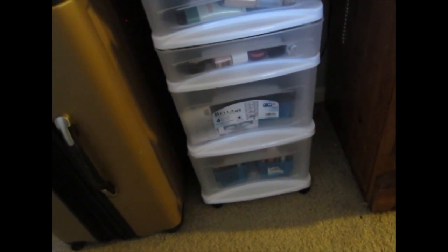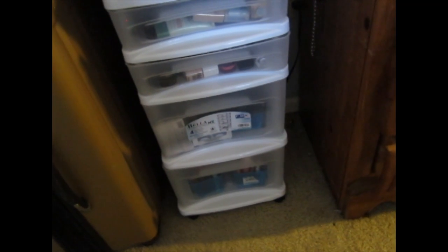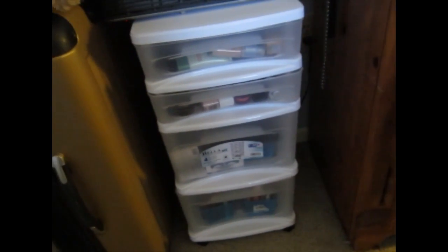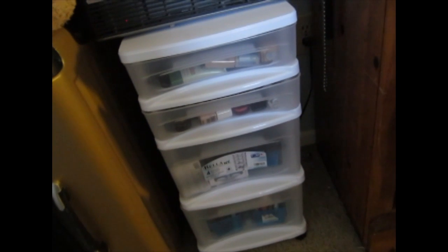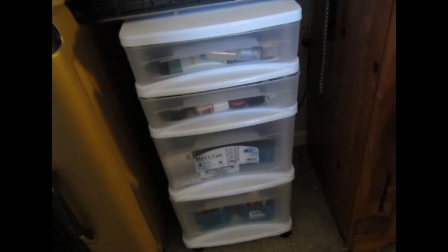And yeah, I kind of like this little setup. It works for the most part. Preferably this would be in the bathroom, so I could just reach into a drawer when I need something, but there's not enough room in the bathroom. But this is right outside the bathroom, so I don't have to go too far. But that is everything. Like I said, my collection's not that big.